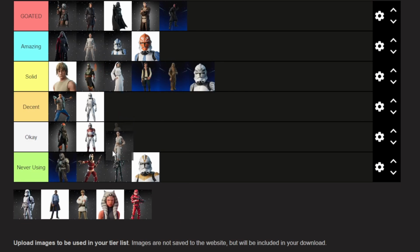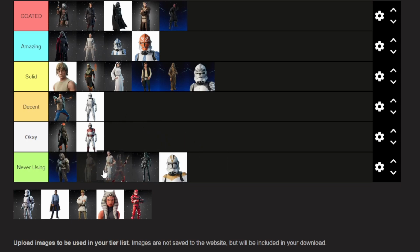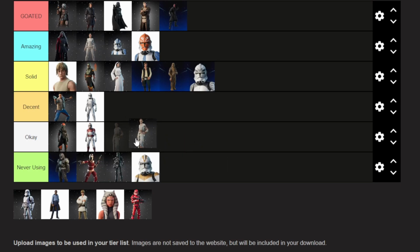Rey. Where should we put Rey? Accuracy wise, I mean, they did good. Do I ever plan on getting her? No. You know, like, I don't really care. I don't think I would ever care if she returns to the item shop ever again. Don't think she deserves to be in this category, you know what I mean? Low okay. I'll put her right here. She's okay. In my opinion, I just don't really care.